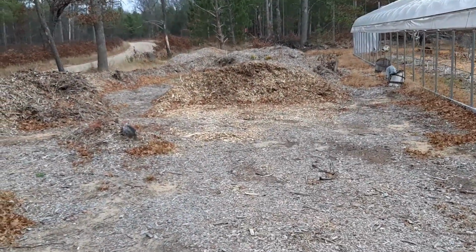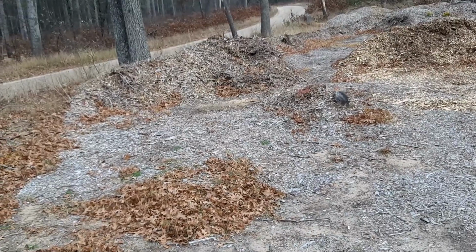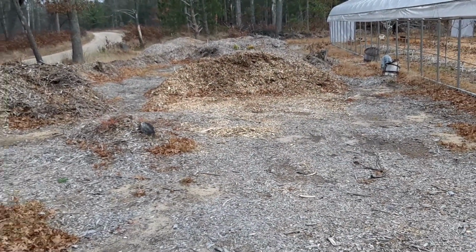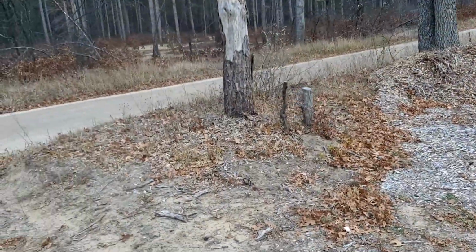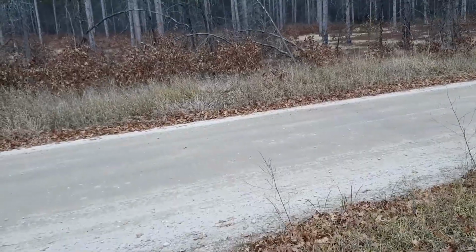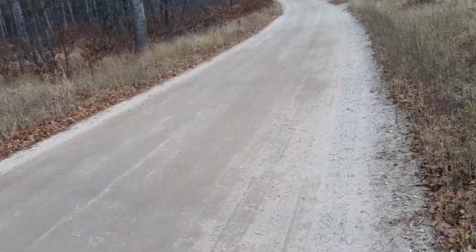And as you can see, before I get going, I still got a lot of mulch. That has to come out of here by spring. That definitely has to come out of here by spring. I got a lot of work ahead of me. I know it. We got a lot of work going on. Got a lot of things going on in the spring that keep going.